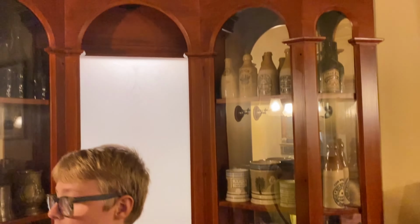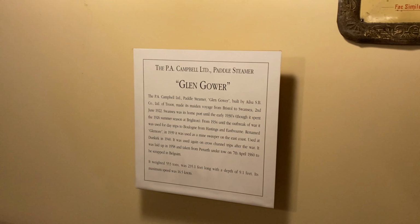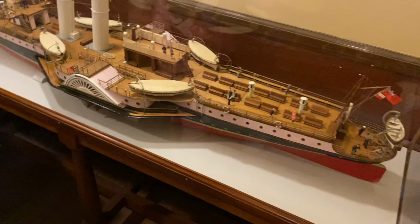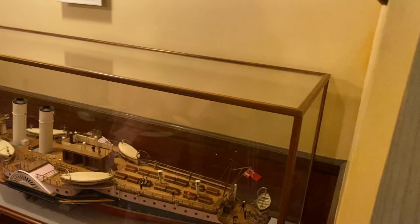Oh, do you know what this is? This is shove halfpenny. You get pennies or half pennies, and you fire them across the table to score. I've never played it myself, but apparently it's quite fun. It's called the Glen Gower, which was a paddle steamer. Little model people on it as well, really cool. They even got an old-fashioned light switch on it. Don't touch it though. Just pre-warning you.